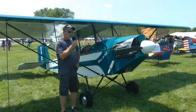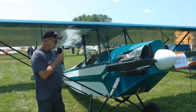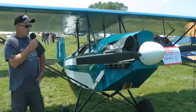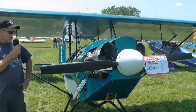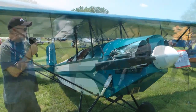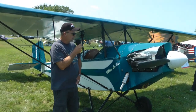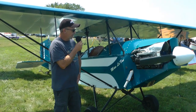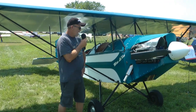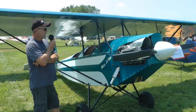A lot of people don't realize that planes are actually made of wood and fabric, so it's kind of fascinating to people. I get that all the time: you mean this thing is glued together? But yes, that's the way it was done for years and years. This little plane cruises about 80 miles an hour, good climb, and like I said, really smooth operating. I really like the Corvairs, and I think anybody else would too.